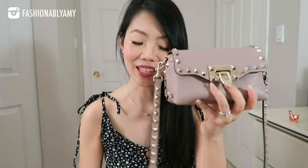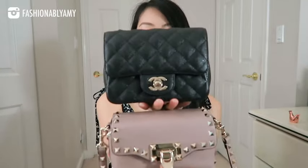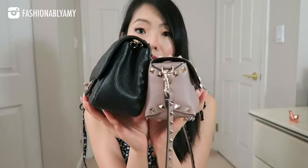Whereas this one is a different story. This one, in my opinion, is my second smallest mini bag that is actually functional. Another visual comparison. As you can see, width-wise, exactly the same as my square mini, and that is the reason why this fits so much. Depth-wise, very similar as well.